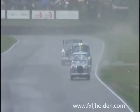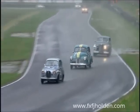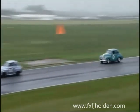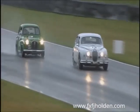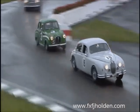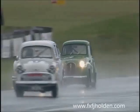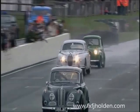There's Peter Brock in the big Holden, and Tiffany Dell starting to go really well in the number 20 Jaguar Mark 7, the car of Tom Harris. Tony Jardine makes one last attempt to come down into the chicane. Derek Bell keeps the door shut. The checkered flag is waiting. The back markers are there, but Derek Bell is going to go for the flag. It's going to be a very close finish.